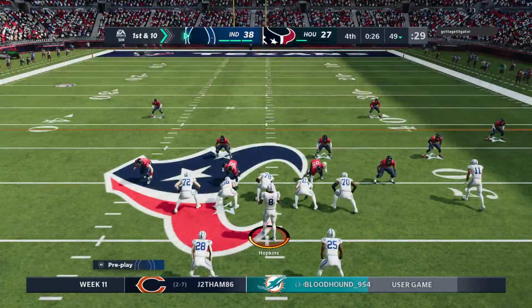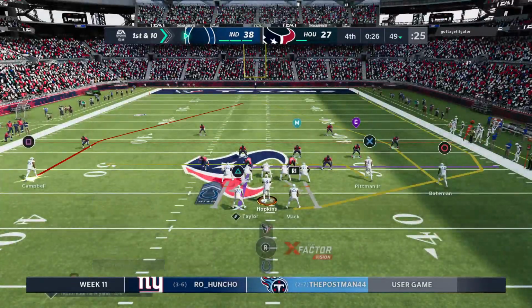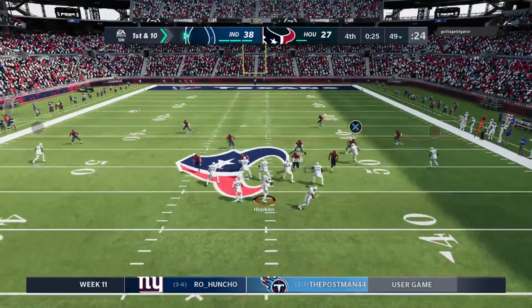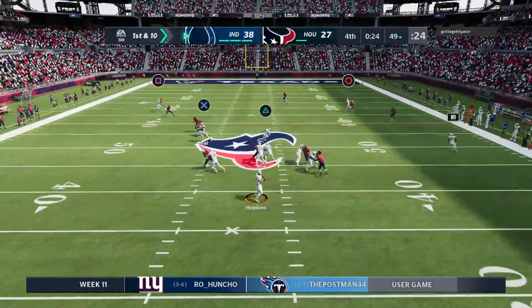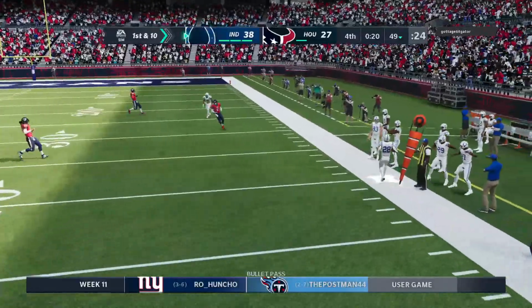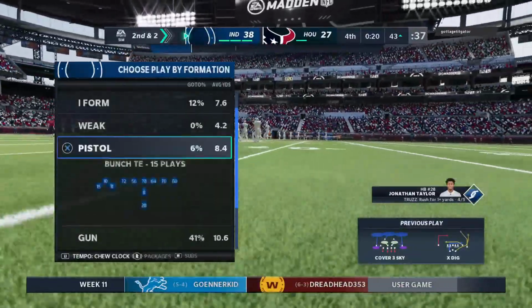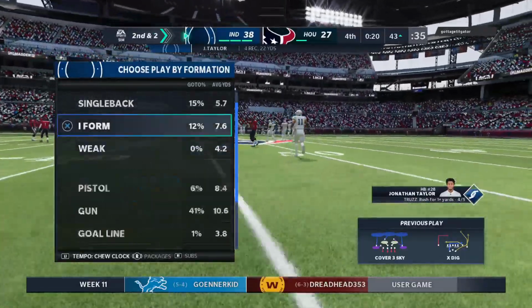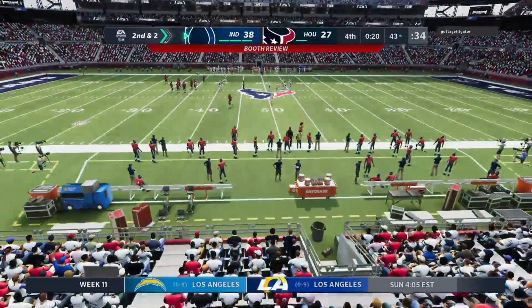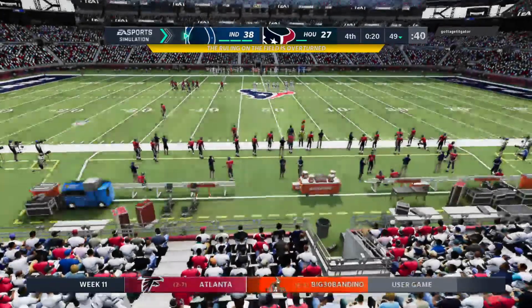Good starting field position for the Colts as they have it 1st and 10, just shy of midfield at the 49. Now a shotgun snap as they'll look to throw. That's complete to his running back, Taylor. And he'll go down inside the 45 before going out of bounds. It'll be a gain of 8 yards, and that'll make this a 2nd down. 2nd and 2.